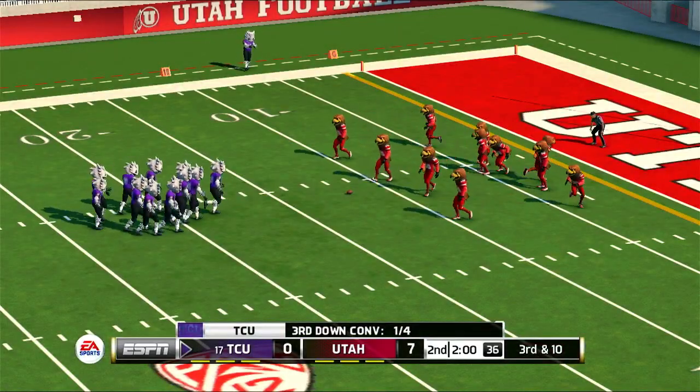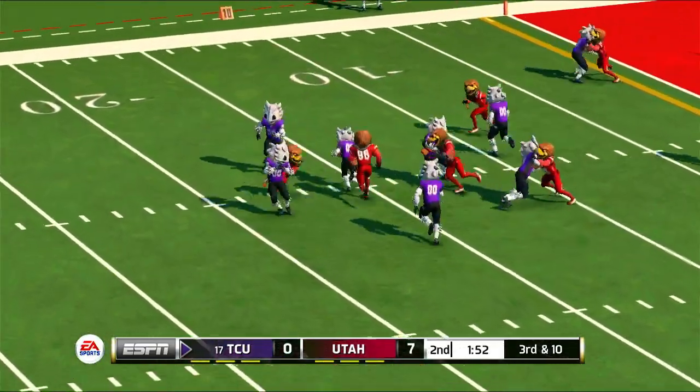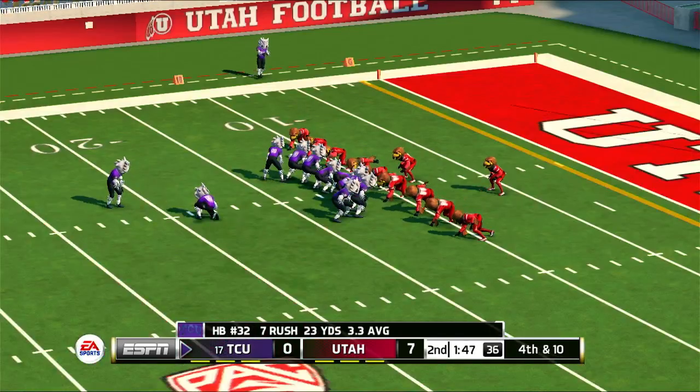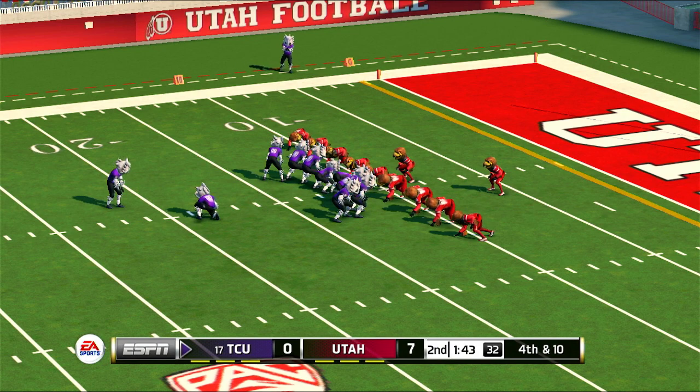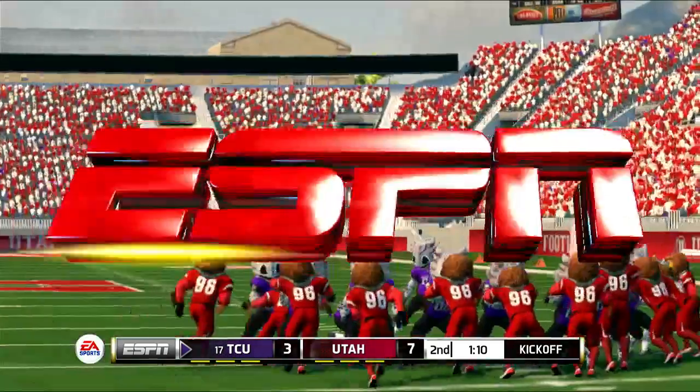This is the 14th play of this drive. He gets out to about the 12-yard line. So it's 4th down. They're going to go for the easy 3 here. Kicks up, and it is good. And you got to think they're pretty happy with holding them to a field goal right there.